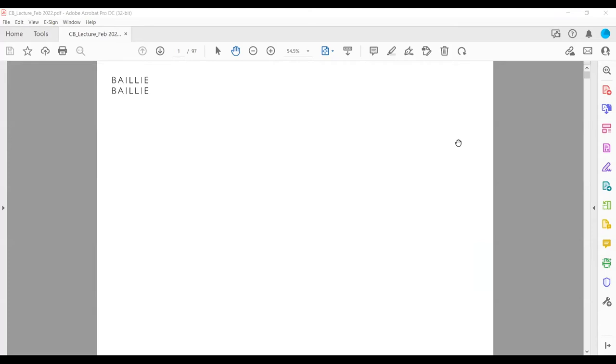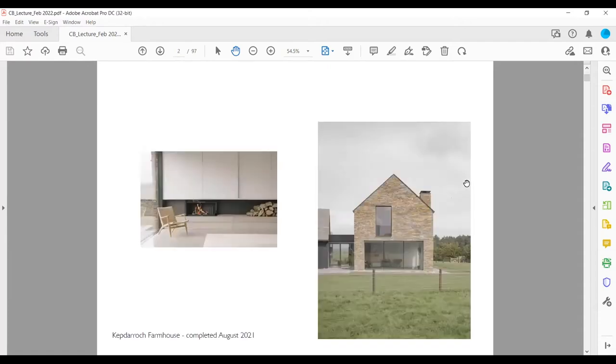Can everyone see my screen, first of all? Yep, we can see that. Yes. Just the slides, yeah. You've got the Baillie PDF, yeah.